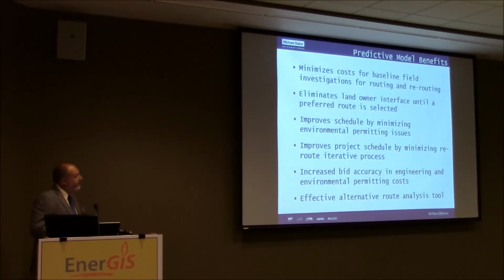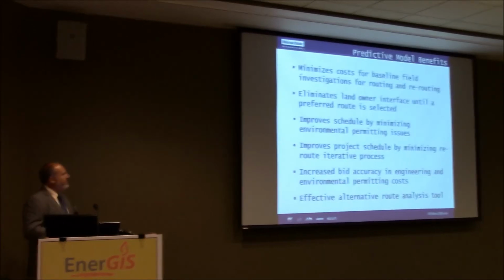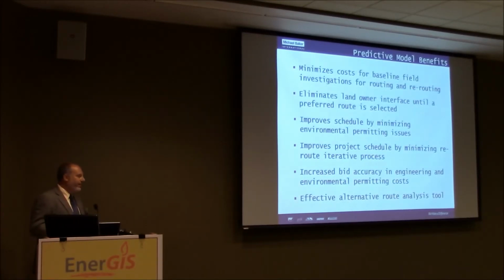It also gives us the ability to do some higher level analysis of properties that we may not have access to. So maybe Farmer John's a stay-off property, he wants nothing to do with the pipeline, but as we go through this analysis, we find out, well, heck, we can save a lot of money on this project if we can route through a piece of this property. So it gives us some idea of what the economy of that section of pipeline may be worth to us, so that in the end, even though we need to pay that particular landowner more, the project will still benefit from the results.